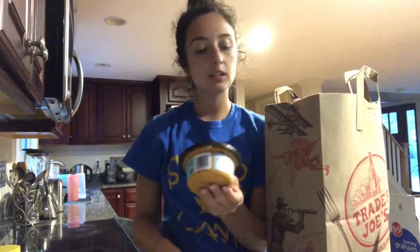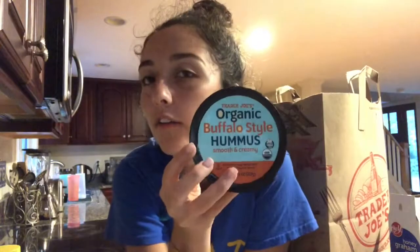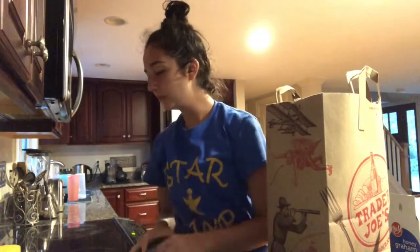This I'm very excited to try because I am a buffalo fanatic. Actually, we could do a little test taste right now if we want to. I'm gonna use the plantain chips.